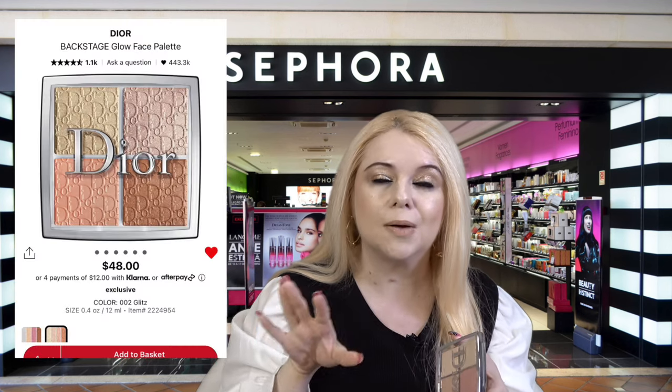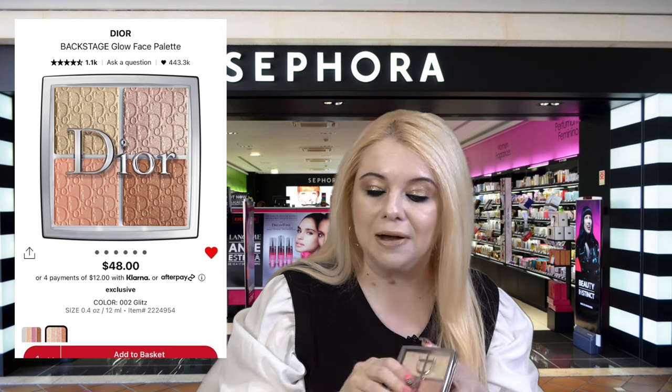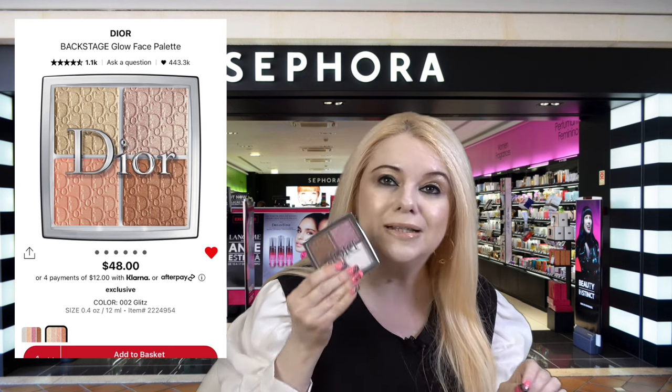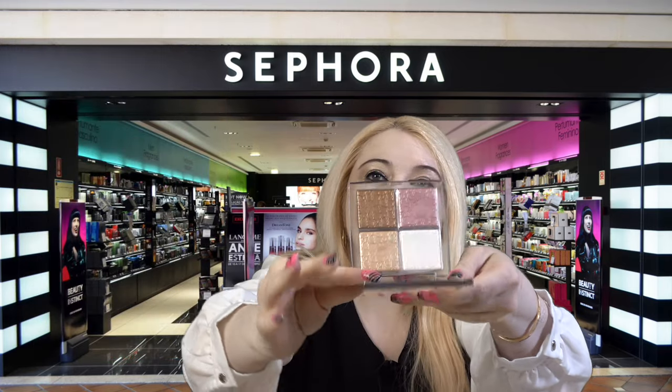However, they do have the 002 available, which I think is called Glitz. I'm gonna pop a picture of it here somewhere. And I gotta tell you guys, I am eyeing that palette because I love these palettes so much. I use them all the time. You can tell how much they're loved. I absolutely love these. And again, these shades swatch beautifully, they look beautiful. Look at that.